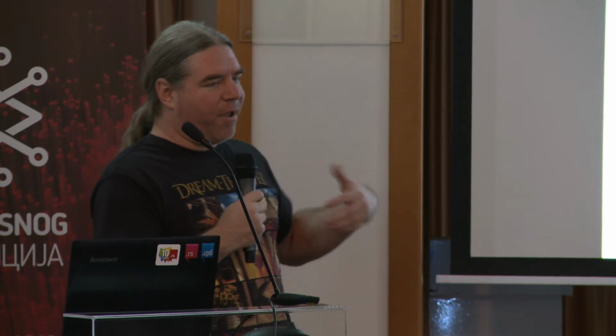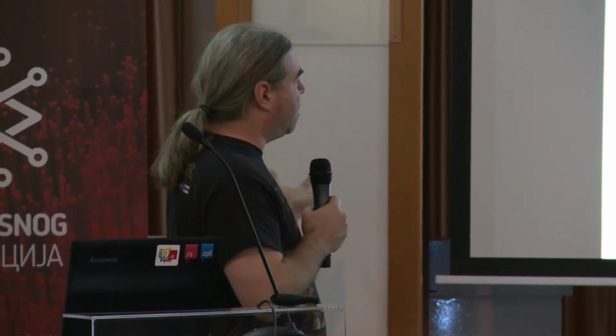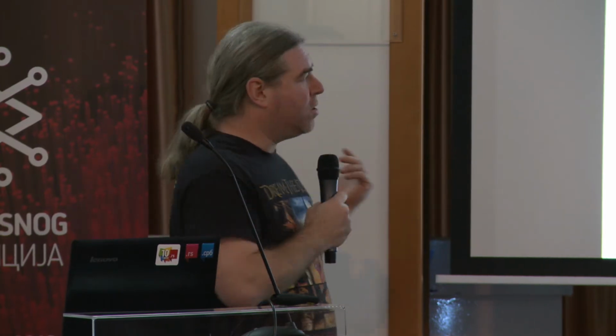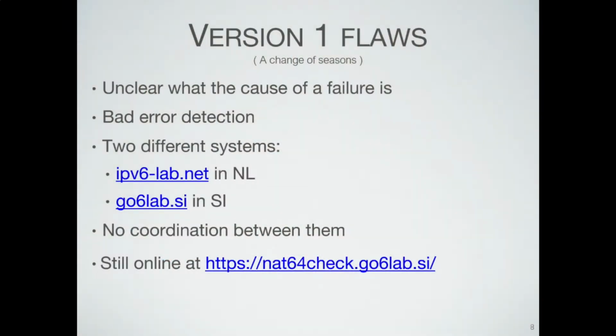There was bad error detection. I could figure out from the ping times for path MTU discovery, and there were two different systems. One was running in Sander's lab in the Netherlands. One was running in go6lab.si.